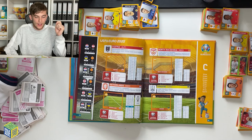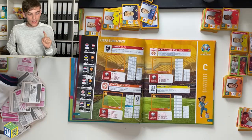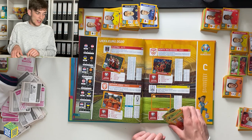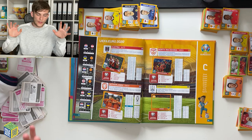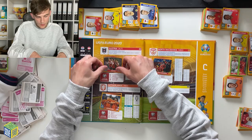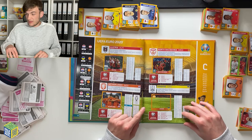Yes. Now we have Austria, North Macedonia, Netherlands and Ukraine as the next set of teams. So no Ukraine celebration, which is a shame. But it's all right, it's all right. We'll just find it at the end. It's no bother. We're definitely still going to find it. Let's just get Austria, North Macedonia and Netherlands stuck in for now. There we go. Those 3 out of 4 are stuck in. It's annoying that we don't have Ukraine, but we'll find it.